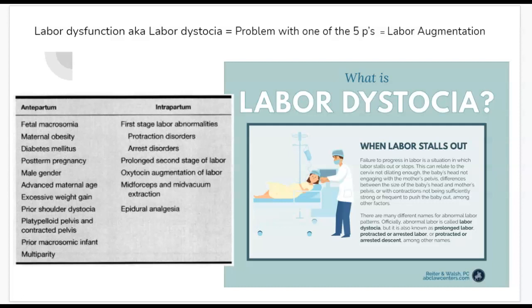So if you look at the specific P within its own definition, then you have the interventions that go with that. For example, if we are having an issue with contractions, right? So our power, then we will do augmentation to get Pitocin moving naturally in the body. We can also add Pitocin. We can rupture the bag of water. So that's the artificial rupture of membranes, only when appropriate.